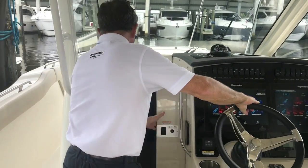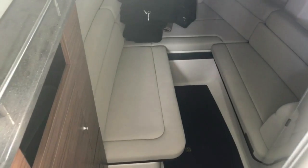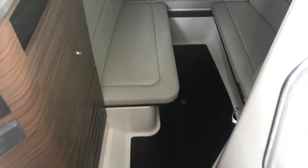In the cabin, very large cabin. You don't realize as big as it is, but it's plenty of room down there. That's setting right now is for hanging out. It's got a TV and also converts into a very large bed as well. So a full head, does a little bit of everything down there.